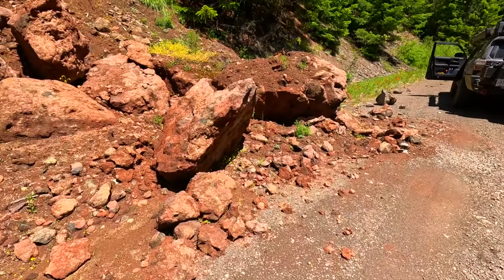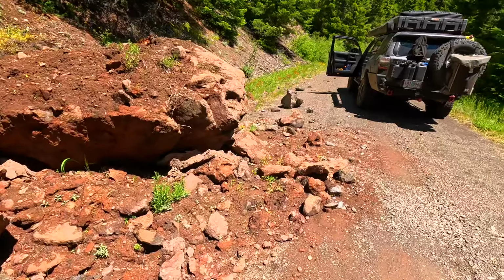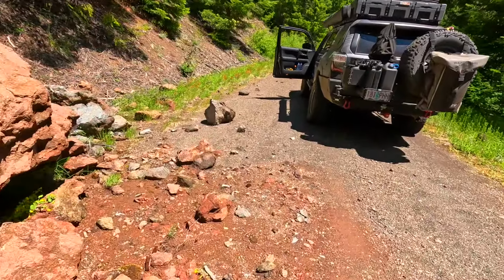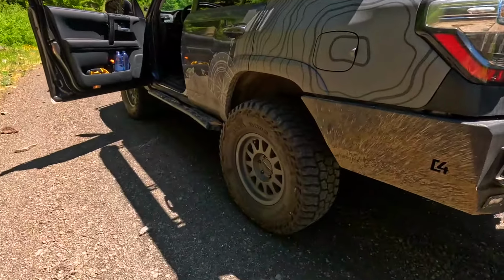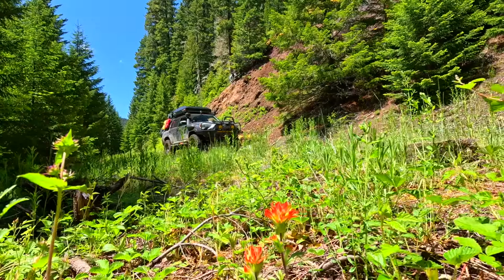I'm down to 15 PSI, so I would be really careful of your sidewalls on this stuff, because it only takes one sharp rock to make a bad day. Somebody's cleared it. Thank you very much.